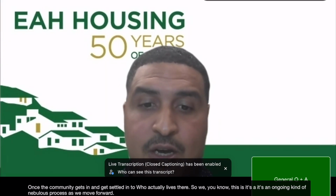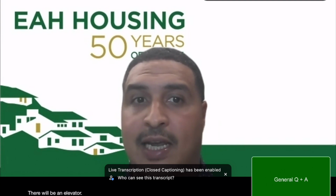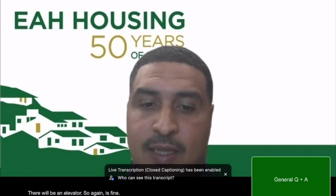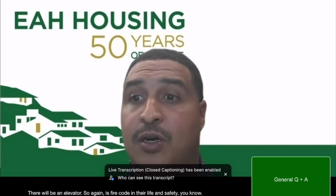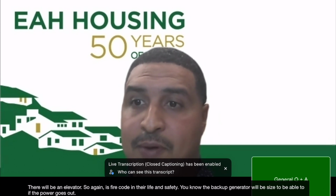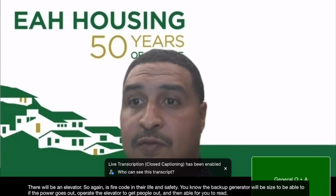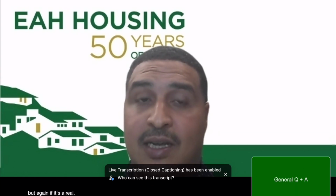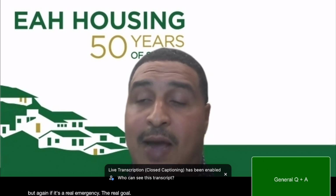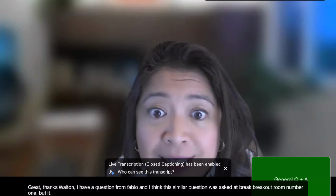I think I did see a question. There will be an elevator. So again, it's fire code and then life and safety. The backup generator will be sized to be able to, if the power goes out, operate the elevator to get people out, and then able for you to retrieve your car if you're needed. But again, if it's a real emergency, the real goal is for us to get people out of the building if needed. Question for the city.